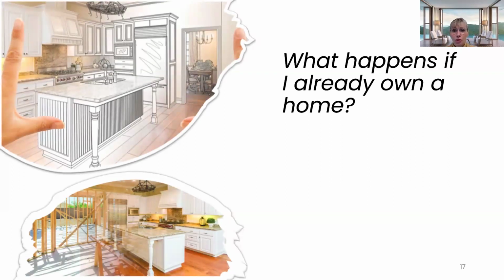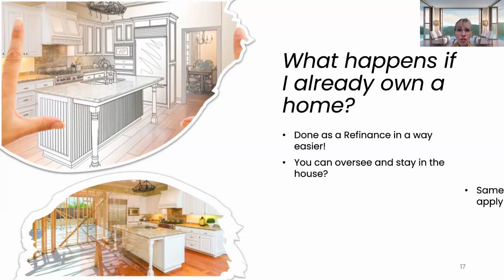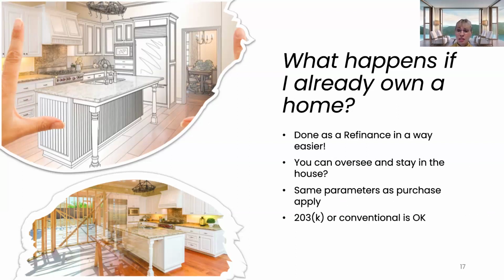And what happens if you already own the home, Sean? You were asking about that. It's basically just done as a refi. You stay in the house, you can oversee it. It's not easy to stay in the house. We literally had to move our refrigerator and our stove out to the garage. It's a little bit of a stretch, but we did it. We did it twice.